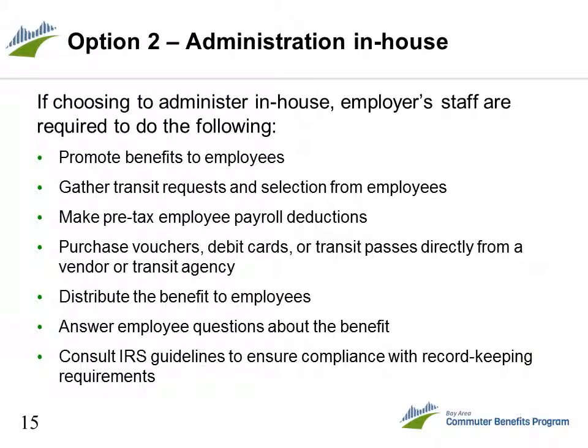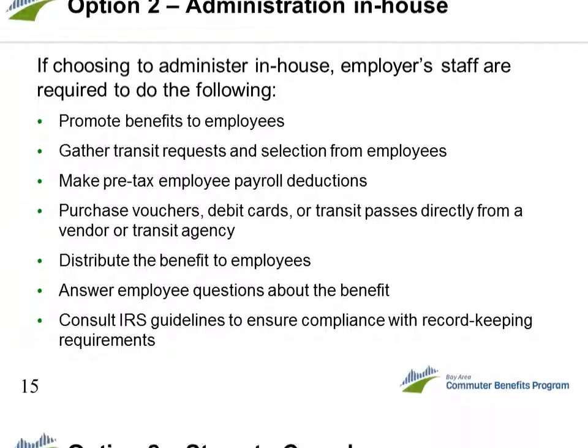If choosing to administer the benefit in-house, employer staff will have to promote commuter benefits to employees, gather transit requests and selections from employees, make pre-tax employee payroll deductions where necessary, purchase vouchers, debit cards, and transit passes directly from a vendor or transit agency, distribute the benefit to employees, answer employee questions about the benefit, and consult IRS guidelines to ensure business compliance with record-keeping requirements.